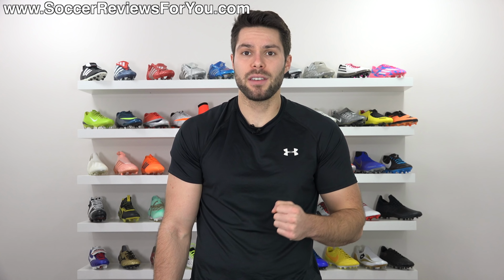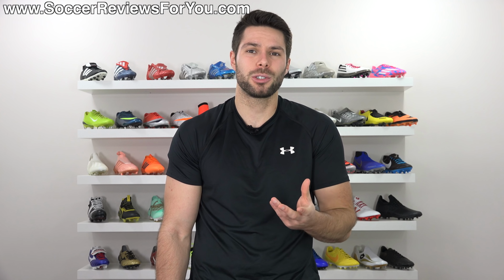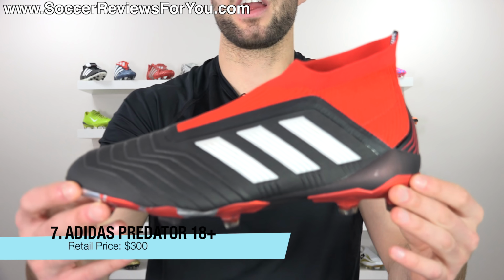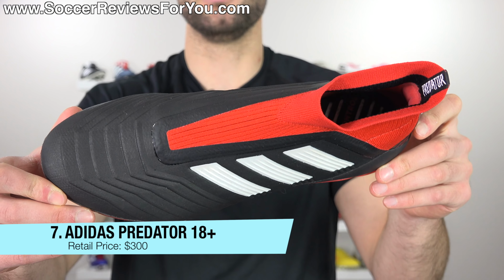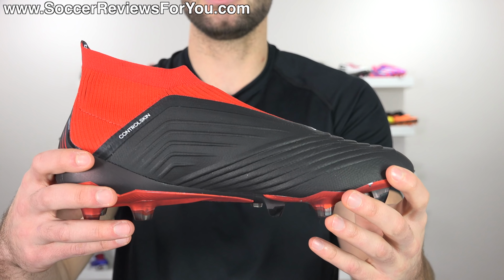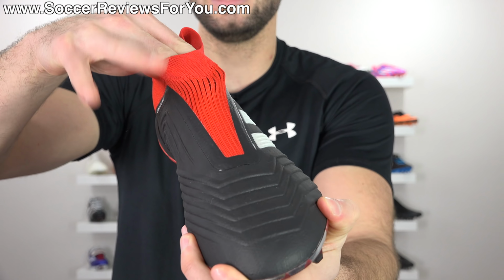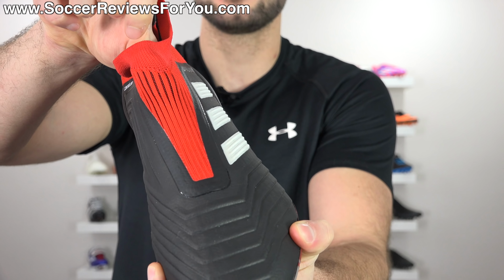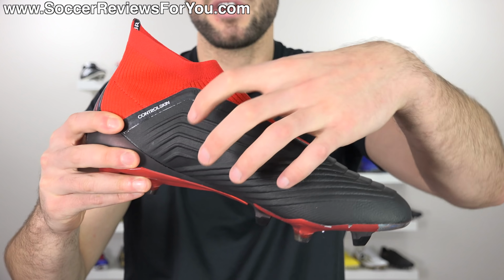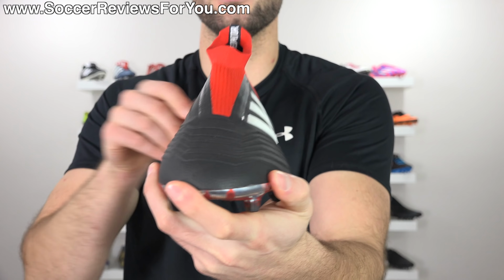Moving on to spot number 7, we have what I personally think is the best looking boot from the Adidas brand right now, but one unfortunately that I just don't particularly care for that much, and that is the Adidas Predator 18 Plus. Another laceless boot from the Adidas brand that does fit me a lot better than the X18 Plus does. What I don't care for is the fact that there is still a lack of lockdown. The laceless system is essentially just elasticated Primeknit, exactly as you get from the Predator 18.1, with some modifications to the side area of the upper, but ultimately the lockdown is nowhere near as good as what you get from the 18.1.